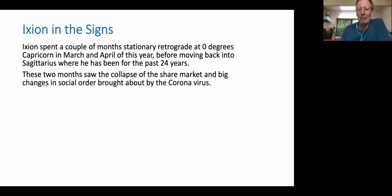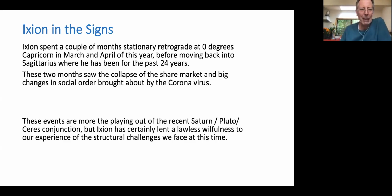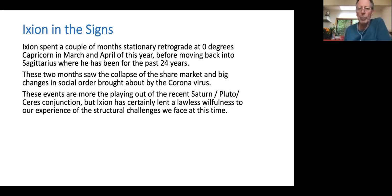So these 2 months saw the collapse of the share market and big changes in social order brought about by the coronavirus. And these events, I suggest, are more actually the playing out of the recent Saturn-Pluto-Ceres conjunction. So Ceres was exactly conjunct with Pluto-Saturn. Ceres is a dwarf planet. Pluto is a dwarf planet. Ceres is an inner dwarf planet. It's right beside Mars, so it's much more important than Pluto. And so it was a Ceres-Pluto-Saturn conjunction. And Ceres is about loss and grief as well as nurturing. And that's why we've seen so much loss and grief this year. And we were going to see more in the Saturn cycle.